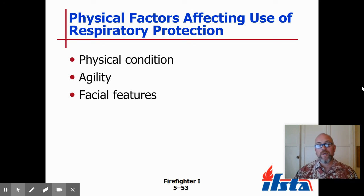Facial features. Sounds kind of odd, but we have to get a good seal around your face. I would not be able to put this on with glasses because the glasses would break the seal, not allowing me to breathe. The other reason I would not be able to wear an SCBA mask right now is because of the beard that I have. This facial hair right here is actually going to break that seal, not allowing you to breathe properly. So these are some of the basic conditions that could limit your use of that SCBA that we need to be aware of.